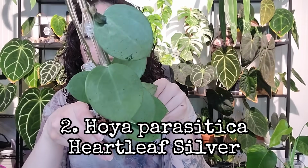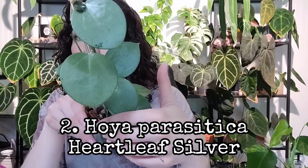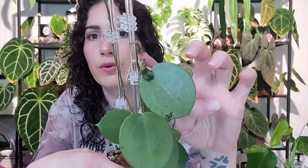Just look at her. I feel like you can't beat the shape of this leaf. I love how round and heart-shaped she is, and then she's literally completely silver. You will still get a little bit of green splash in there. She's working on some new growth right here. You can see some new growth.